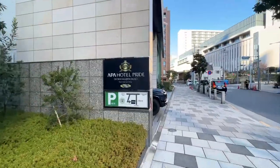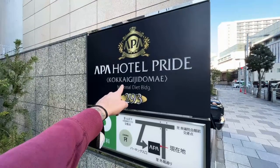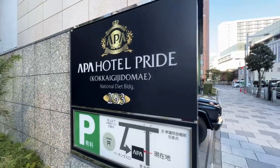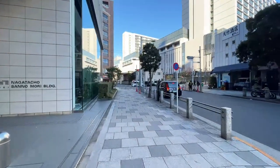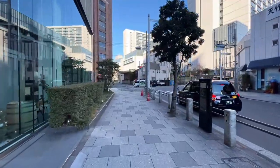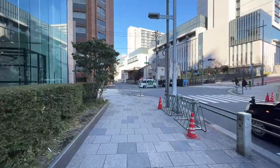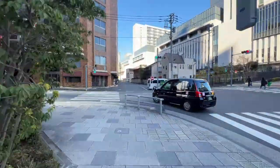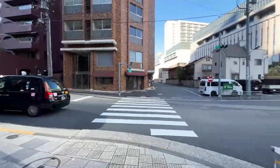Now say this five times fast. Kokai Jiji Domae. I can't say that fast. Go to the hotel and take the elevator up. No, I'm literally going to the front of the shrine area. At least I think I am, because I want to show you guys from the front what it looks like. And then we're going to go out the back and then back down into the Akasaka area. At least I think. I have no idea.